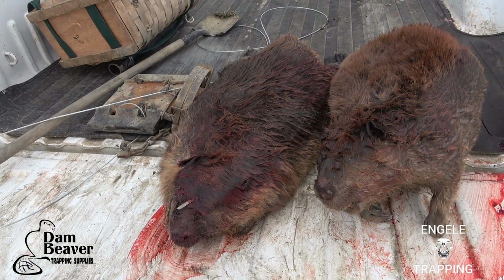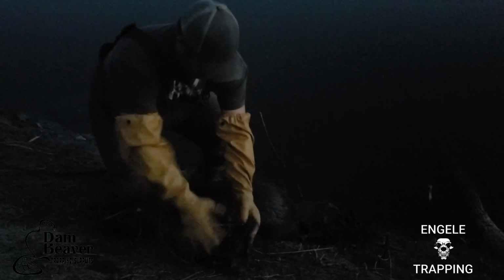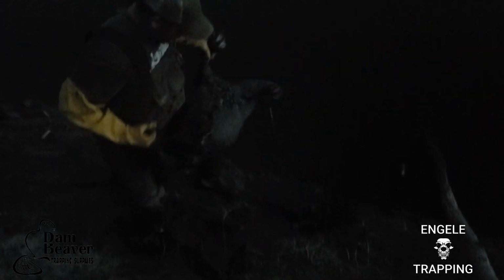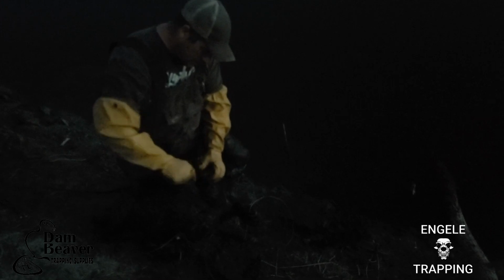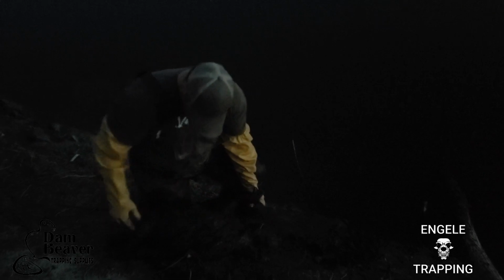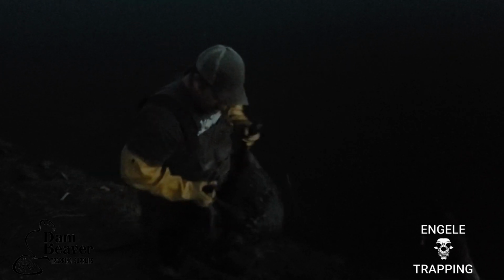I've got a little bit of footage of it, but by the time I got out here it was dark, so I'll try and show you that right now. She's a fairly big size. She's got a gouge out of her tail from being bit by probably a male beaver. She's probably as big as the other one. The other one I weighed, it was actually 41 pounds. And I think this one's just as big.